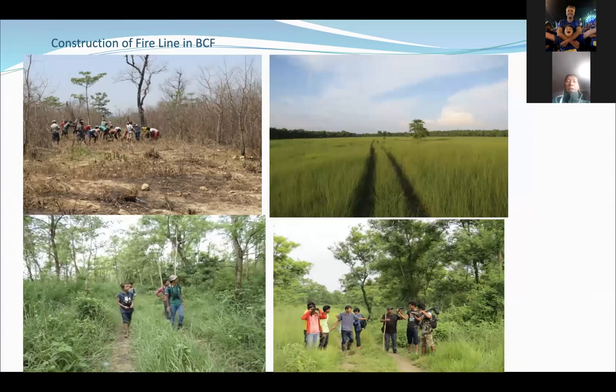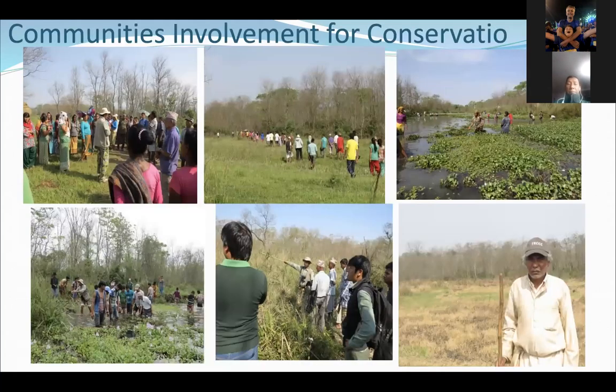And at the same time we realized forest fire is also a problem, and then we constructed a fire line in the buffer zone, which helps a lot. It helps in controlling the fire, and also for animals to move from one place to another, and also for the tourists, and also for monitoring.